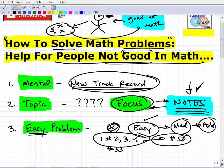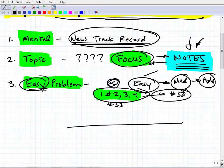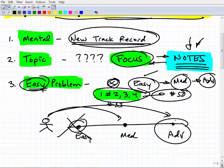So you have to ask yourself, do you even understand the basic things? And if you don't, you need to go back and understand the easy problems first, because you're trying to take a shortcut that's impossible to do in math. Let's look at it this way: easy, medium, and the more advanced. You can't say, I'm just going to skip over the easy stuff and get right to the medium stuff, I don't want to waste my time here. Maybe I'll just jump right to the advanced stuff. It doesn't work that way.